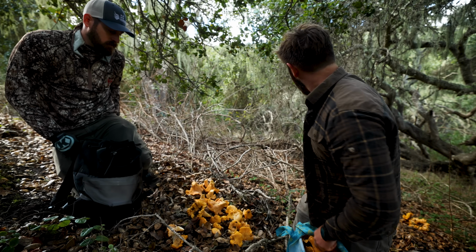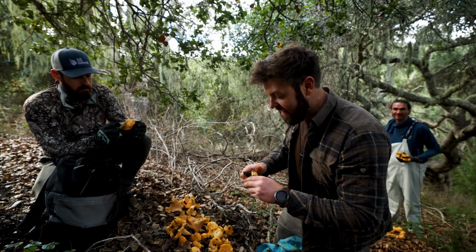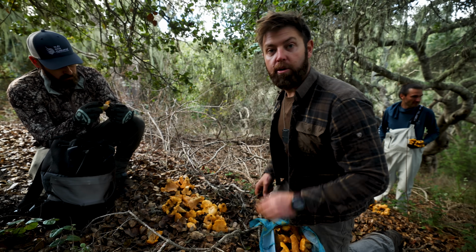All right, so we're gathering up our various piles of mushrooms that just go on and on through this hillside. I'd guess at least 50, probably 60, 70 pounds. And we're gonna head out now.